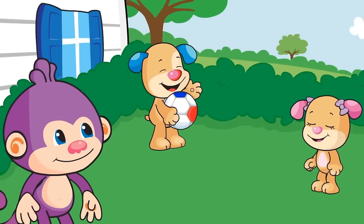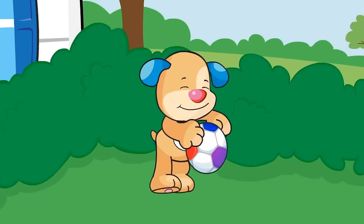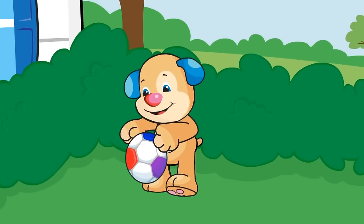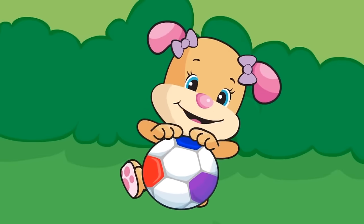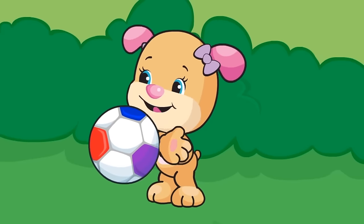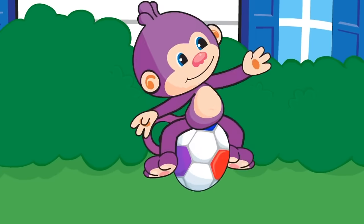Hey, know what else we can do with the ball? We can bounce it. Give a little bounce, bounce. Here you go. Give a little bounce, bounce. It's coming your way. Give a little bounce, bounce. Yeah, that's how we play. Give a little bounce, bounce, bounce, bounce, bounce.